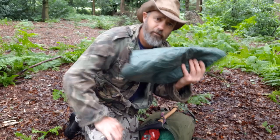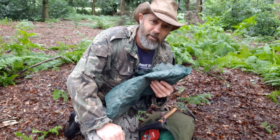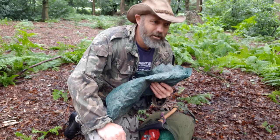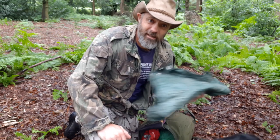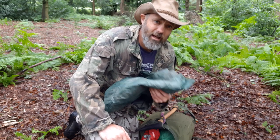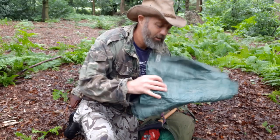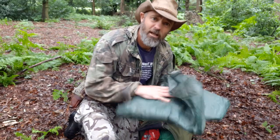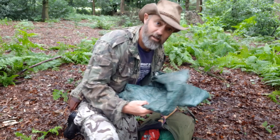But I can use this for all sorts. I use this for carrying clay up from the river if I'm building something out of clay. I use it for filling with bedding, if I'm using natural bedding, to drag it up. There's a million and one uses for a good old builder's tarp. It doesn't weigh hardly anything, packs up small, slides down the back bands. Great bit of kit. So I'm going to lay this out.